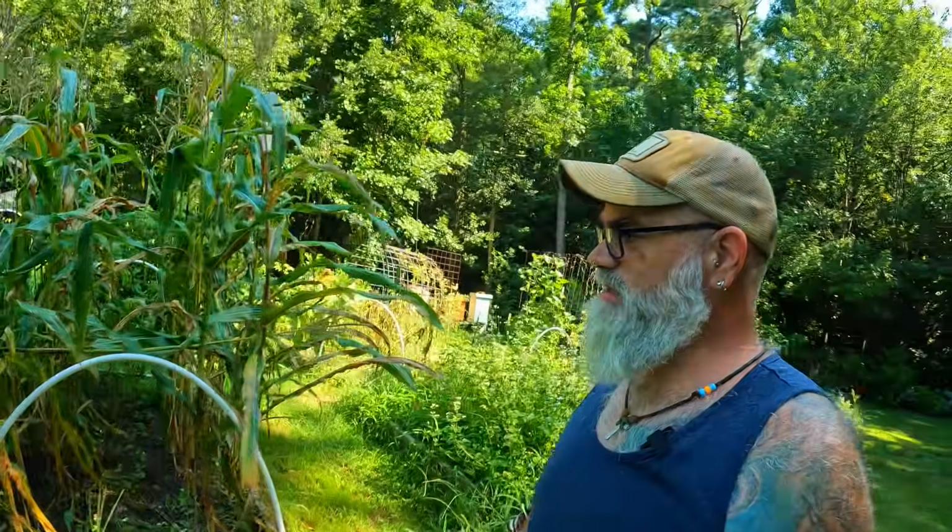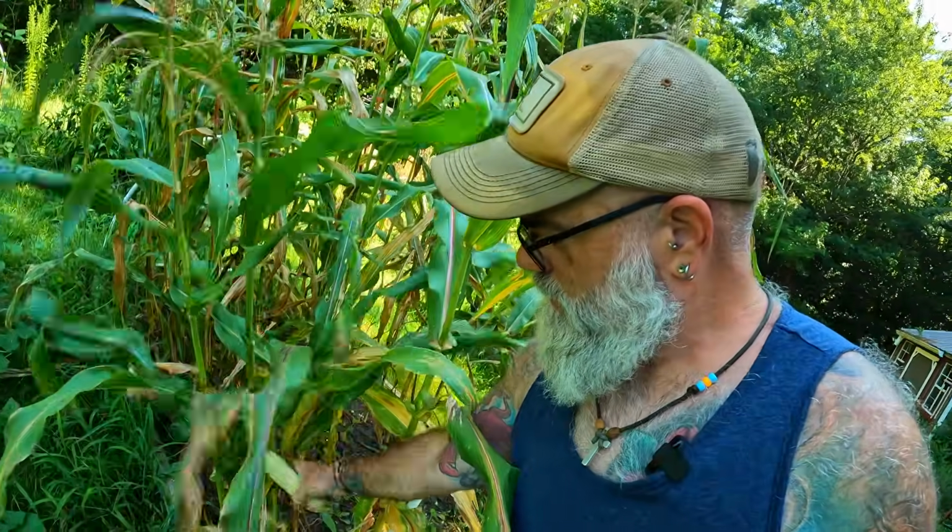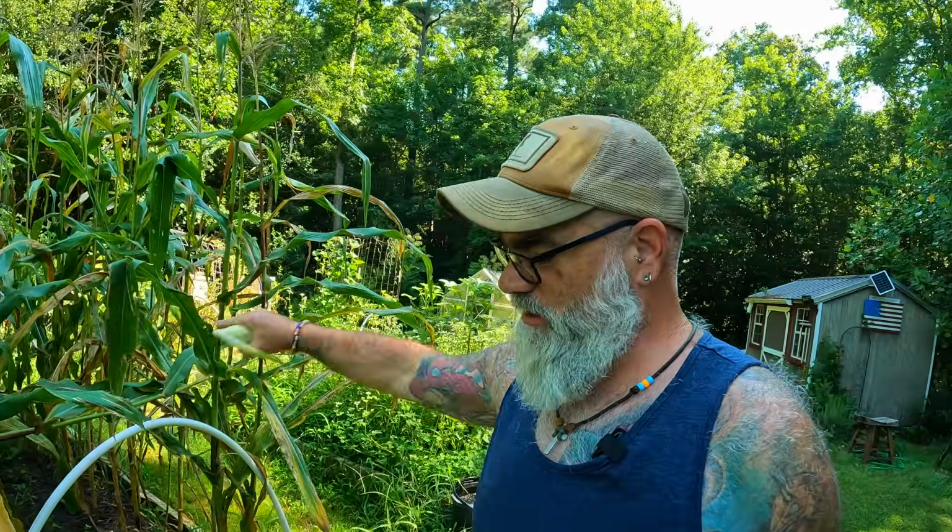So for instance, we're leaving this corn here. This corn, as of this moment, has produced all the corn it's gonna get. This is the last head of corn, ear of corn. So what we're actually gonna do is we're going to dry this out and then we're gonna save it, but we're gonna go ahead and pull all the stalks out at some point. There's no rush because we're not putting anything in right away.